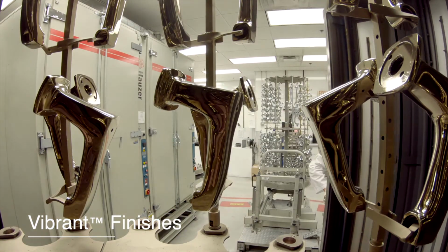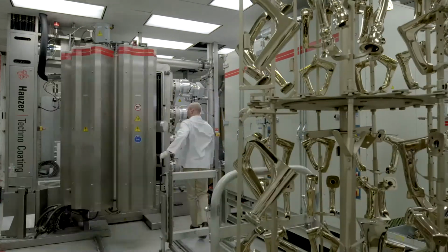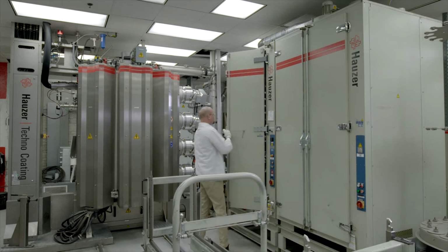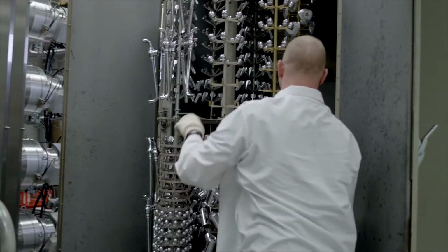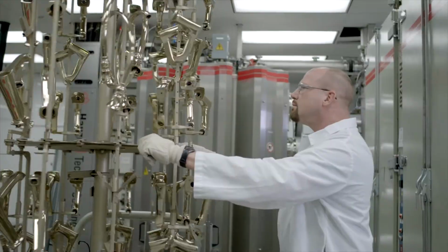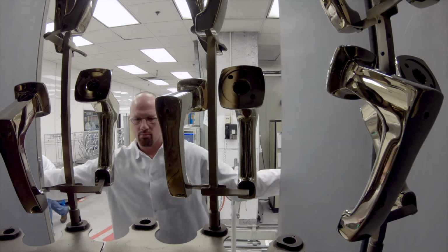Faucets designated for our vibrant finishes move on to the physical vapor deposition, or PVD process. Kohler uses the PVD process to create a tough, scratch-resistant coating with a vibrant finish. The pieces go into 3 chambers during this process. The first chamber preheats the parts for an hour. The second chamber bonds the PVD finish at the molecular level. The third chamber cools the faucets, completing the PVD process.